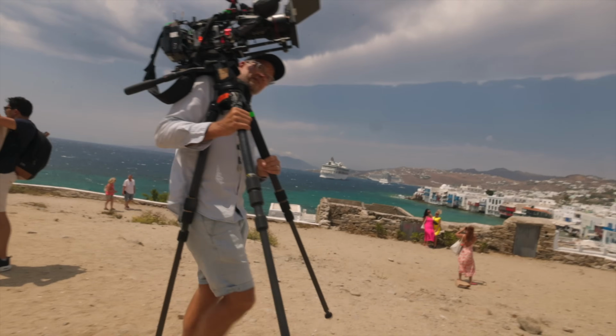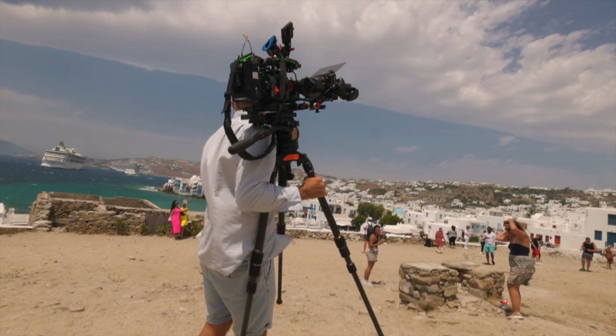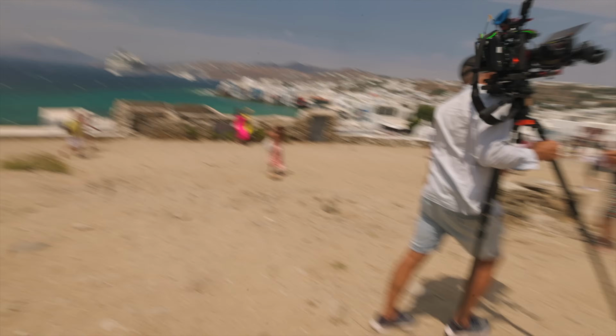Excuse me, have you seen the windmills? Yeah, they're over there somewhere. Okay. Cheers, man. I'll keep looking. You can tell it's a windmill because it's got the mill and the wind.